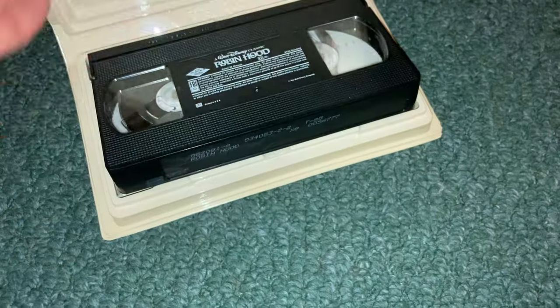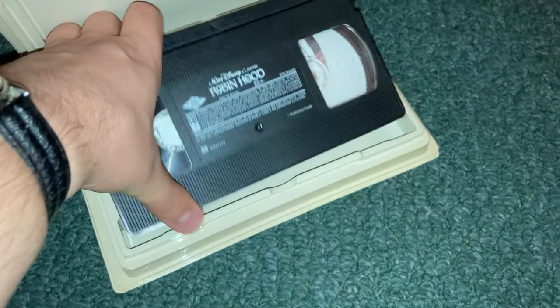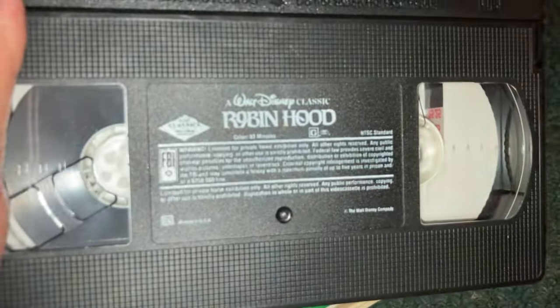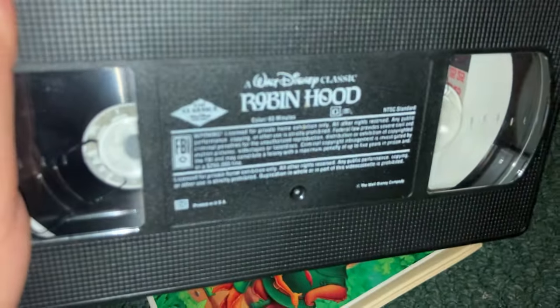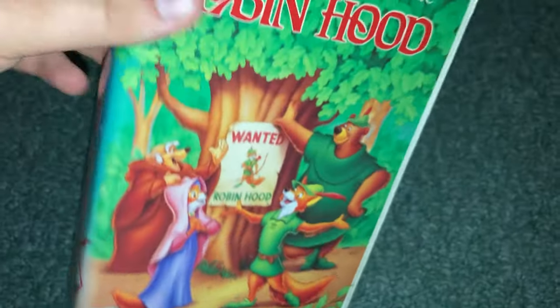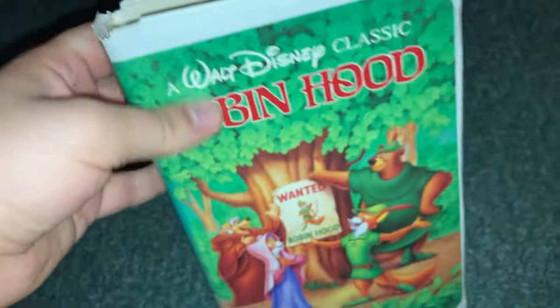Next, we got the 91 VHS of Robin Hood. I've had this one for almost 8 years. I got this in 2014. My aunt got it for me and had my dad bring it home. Got an ink label this time, printed on May 20th, 1991.